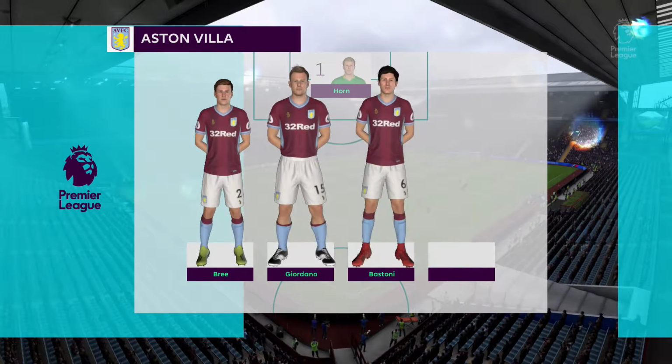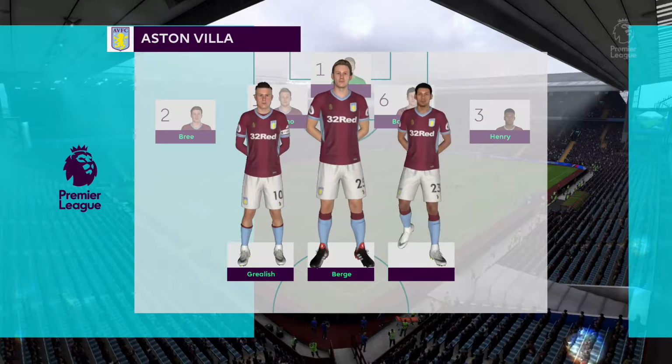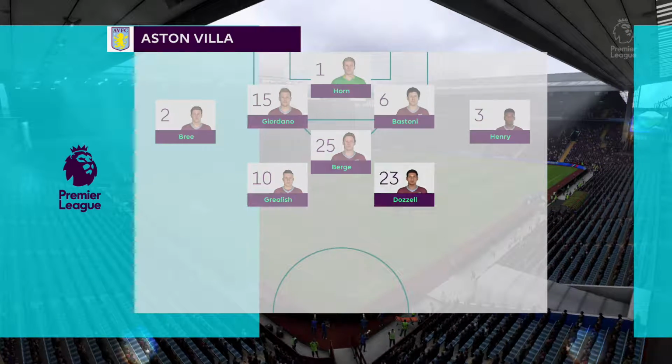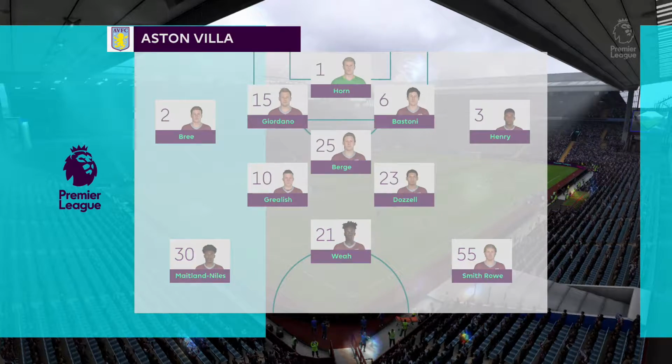Horn's playing in goal, Bree at right back, Giordano and Bastoni, the 2 Italians, playing at the centre, with Henry out left. Grealish, Berge and Dozzell are in midfield, with Maitland-Niles, Ware and Smith playing up front.